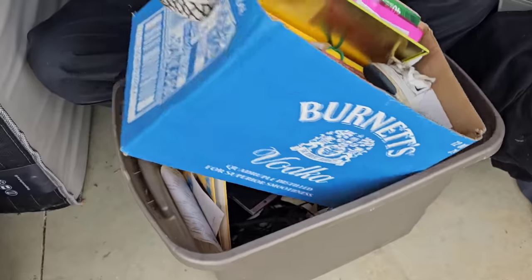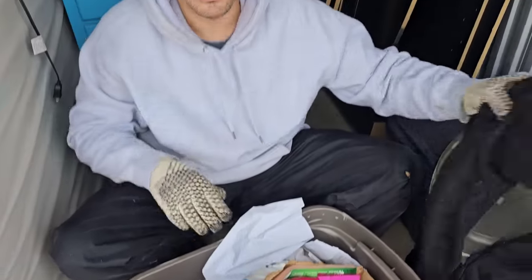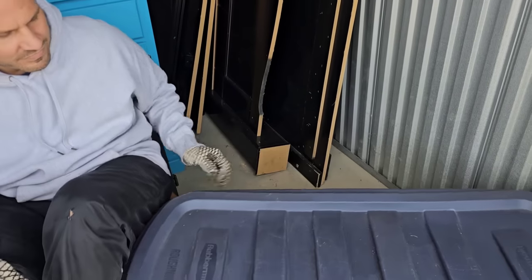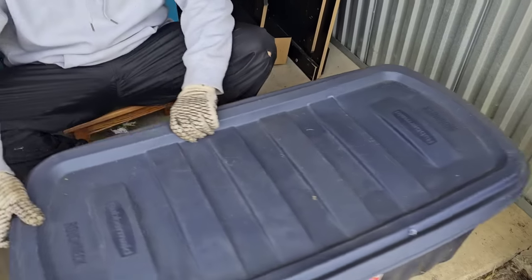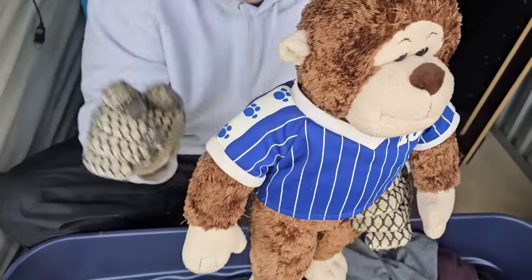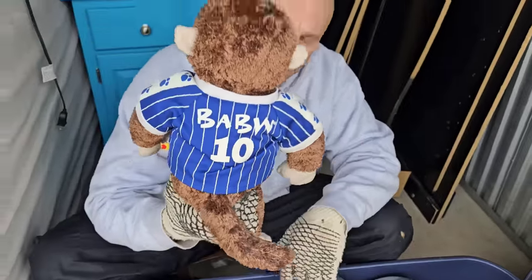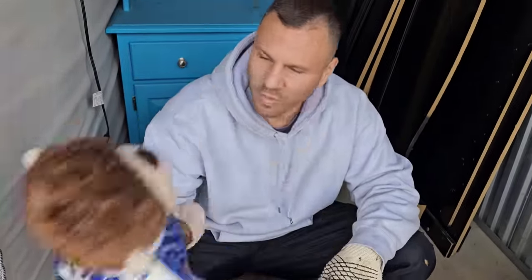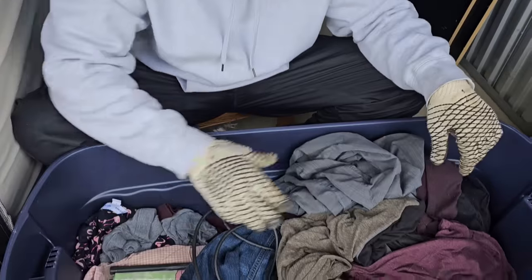I see a cell phone. Okay. Well, that's about the 10th cell phone we found. We'll throw those in a cell phone lot. This big boy. Here we go. There's Build-A-Bear right there. Build-A-Bear, what does the W stand for? Workshop. Oh, workshop. Okay. There it is right there.